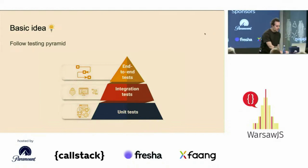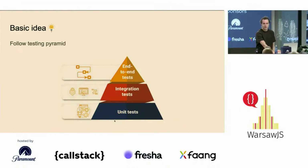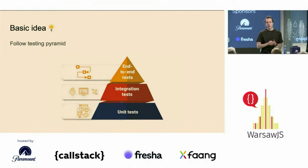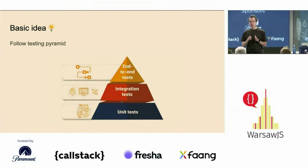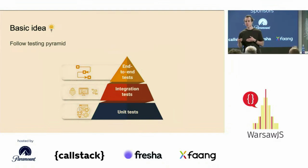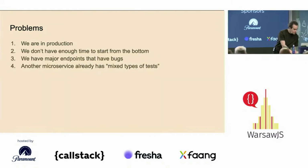But again, we work in a startup, and we don't really have time for unit tests, because if we start from them, it will take a year or half a year to achieve good test coverage. Integration tests are good, but we are afraid that if we change something, for example, the user won't be able to even register. So we need end-to-end tests to check if a user will be able to register using our API application, because the front end uses it.